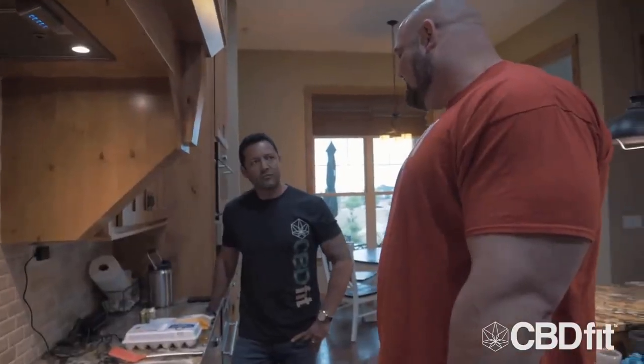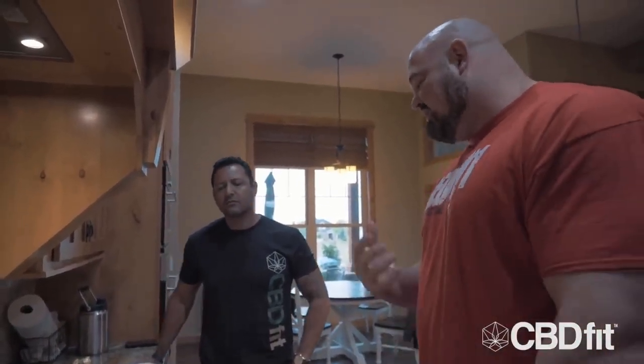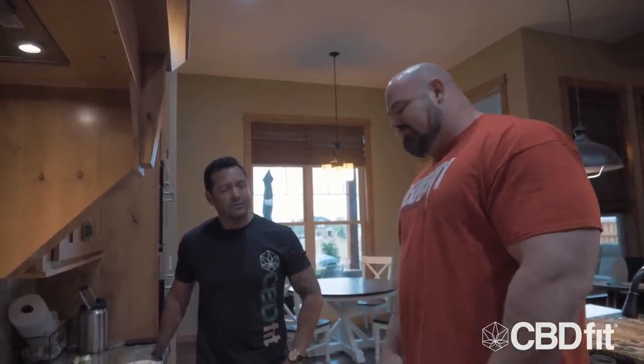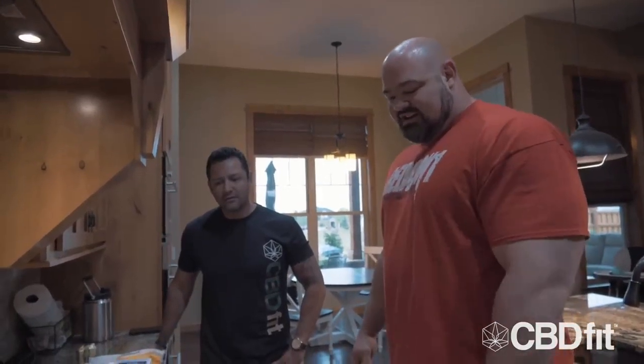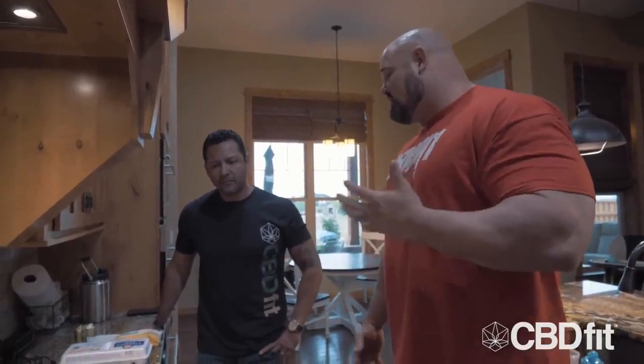Definitely not shy about how much fat I take in. So it's obviously a lot of protein, but definitely not lower fat or lower carbs. Yeah. So it's a lot of everything, but if I can add extra calories, especially the fat, it seems like I respond better to that.